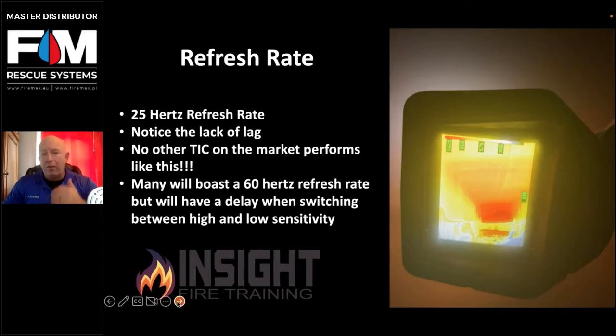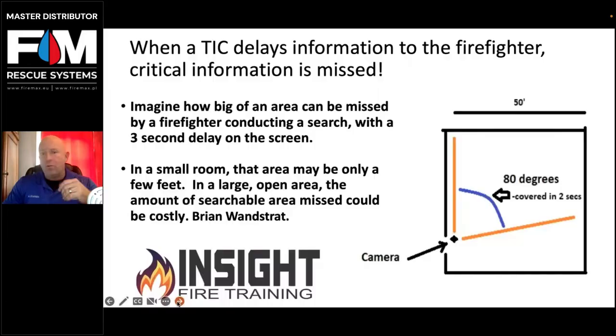That is something that I've struggled with in thermal imaging cameras since the beginning. They all have a lag or delay. This one has very little. And why is that lag or delay important for you to know if your camera has it? Because when it lags or delays information to you as a firefighter, that's a big deal. What could you miss in 1.5 to 3 seconds, depending on the device you're using?